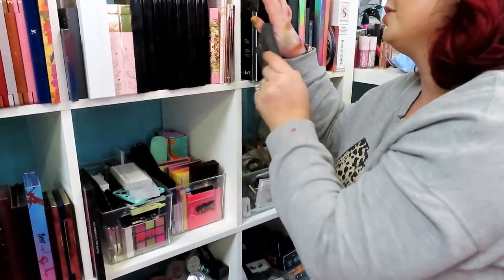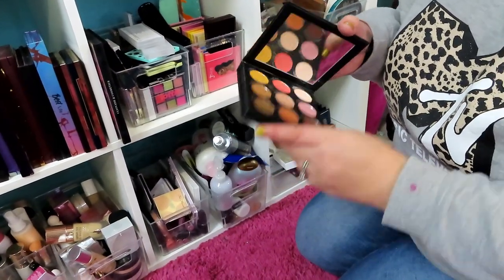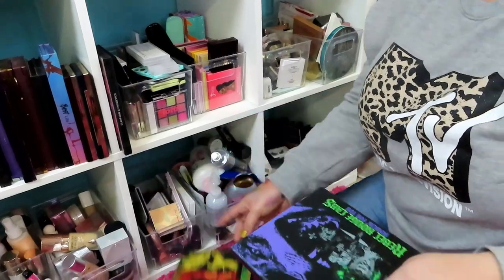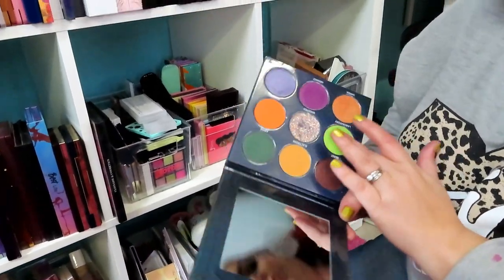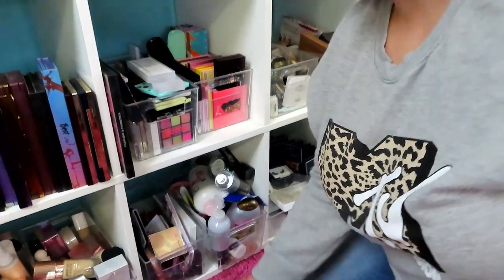Then we have the Pure and Raw Beauty Christie collab. So there's the colorful side on that one. The neutrals on that one. Super nice. This is the Rebel Rouge Labs Howling For You. They have another one I've pre-ordered because I enjoyed this so much. This green, the mattes in here are really, really good. So I really like that.